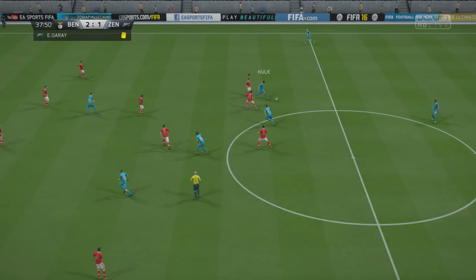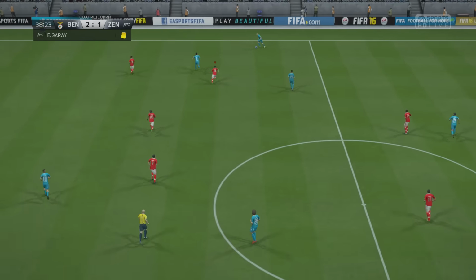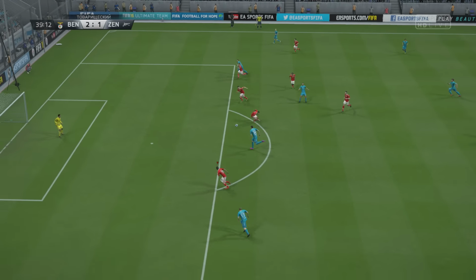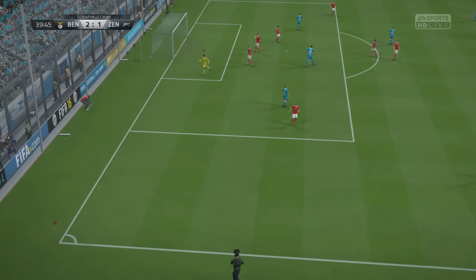Garay. Played down the wing, keeping the wide attack going. It's a real tussle between the two of them to try and get the ball. And that'll be a goal kick.